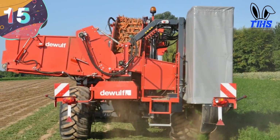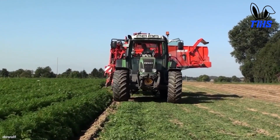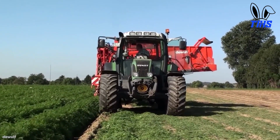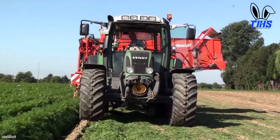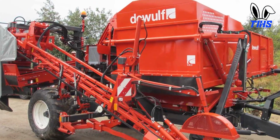Number 15. DeWolf GBC-1. The DeWolf Group has been responsible for designing and developing countless large machines for use on farms that have dramatically reduced the amount of time it takes to perform tasks at every stage of growing crops. But one of the most impressive are their top-lifting harvesters.